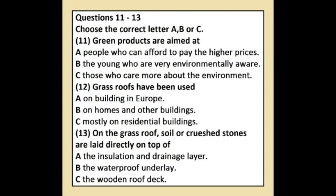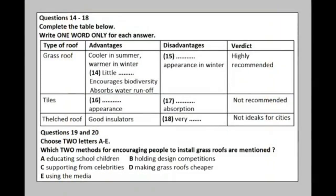Before you hear the rest of the talk, you have some time to look at questions 14 to 20. Now listen carefully and answer questions 14 to 20.